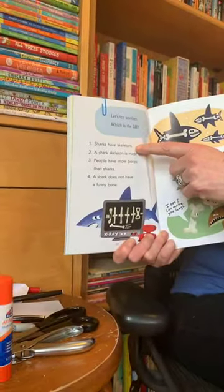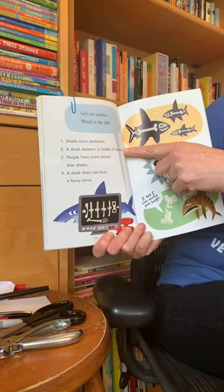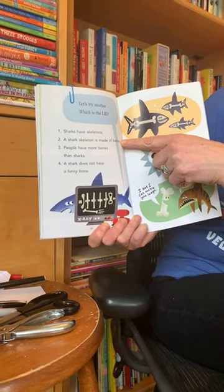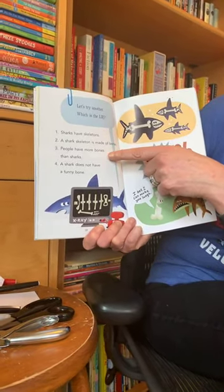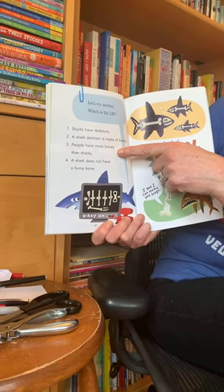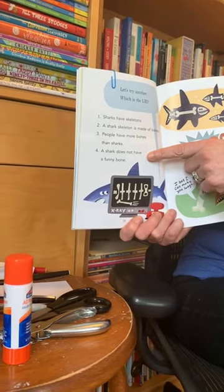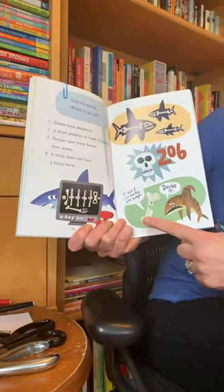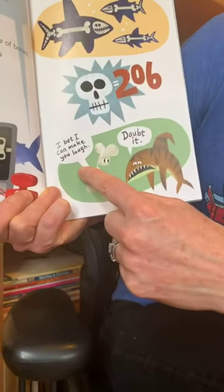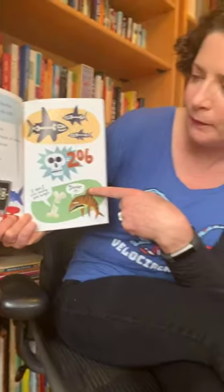It's true that sharks have skeletons. Is that true? Do sharks have skeletons? How about it's true that a shark skeleton is made of bones? Is that what a shark skeleton is made of? Number three, it's true that people have more bones than sharks. And number four, it's true that a shark does not have a funny bone. And down here, the bone says, I'll bet I can make you laugh. Doubt it, says the shark.